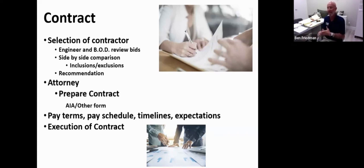The good thing about using an AIA contract is there's lots of exhibits within the contract or addendums to the contract that we can add on to the contract. For example, payment schedules, payment terms, payment applications, exhibits regarding what products we're using. And there's all of those things where you kind of just plug and play and fill in the blanks. So an AIA contract is a great form of contract, but it's not the only one. Obviously, your contract will talk about your pay terms, your pay schedule, timelines, and what the expectation should be of both the contractor as well as the association. Once you have all of that stuff worked out, lastly, you'll execute your contract.